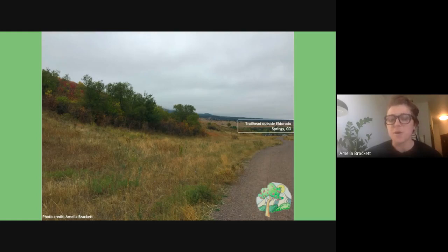But there are also some that have remained hidden. And so this is right outside of El Dorado Springs. And in this copse of trees here, there's actually an apple tree that we sort of found early on in 2018 that we sampled and surveyed.